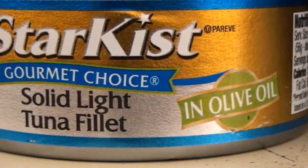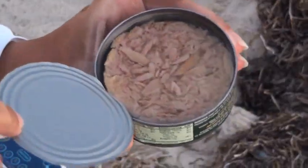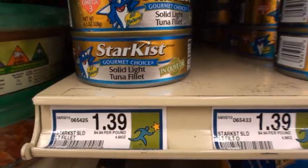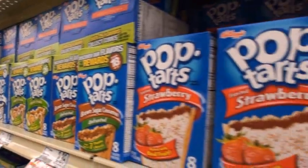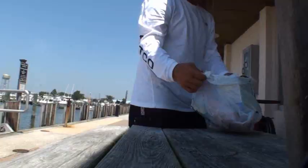My diet is simple. Protein with tuna, good canned tuna and olive oil. Not the runny, oily vegetable oil. May cost a little bit more, but it's way worth it. Carbs and sugars with Pop-Tarts, and Smarties for a snack.